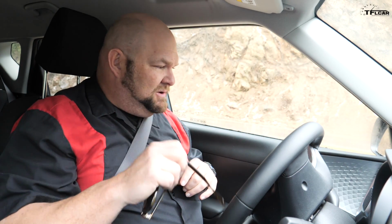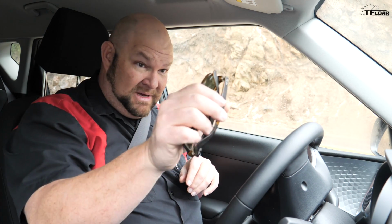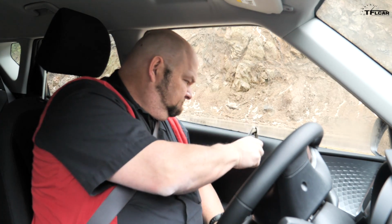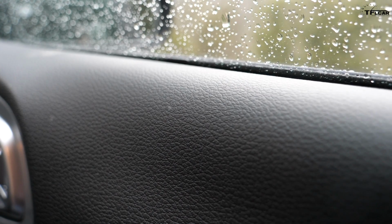Compared to the GT line, you definitely feel like you're in more of a discount vehicle. Let me put it to you this way. Observe my sunglasses. That's pretty hard plastic, and the reason why I know it is because I put my elbow up on here and I realized, man, that's pretty hard plastic. There's more to it than that though.